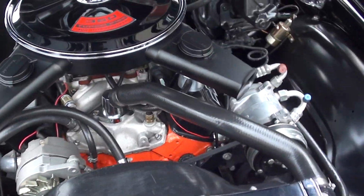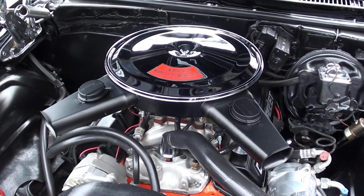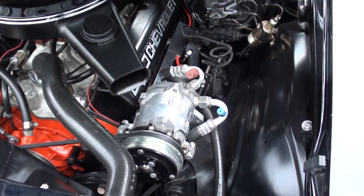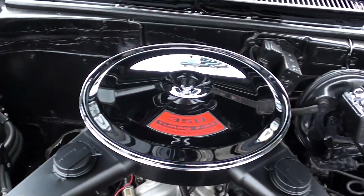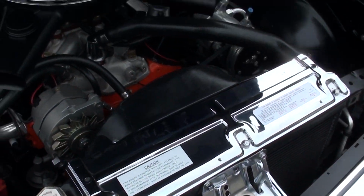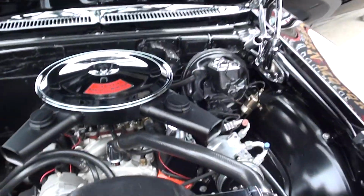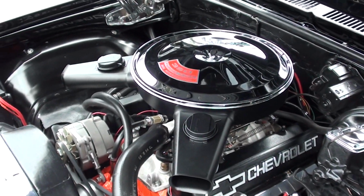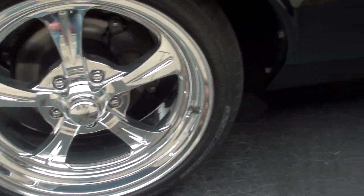Good running 350 cubic inch small block in it, 360 horse. It's got the dual snorkel air cleaner on it. Edelbrock intake, Edelbrock carb. It's got ceramic headers, power steering, power front disc brakes and air, vintage AC unit. Tremec 5-speed manual trans. Nice set of Chevrolet billet valve covers on it. That car is nice, guys.